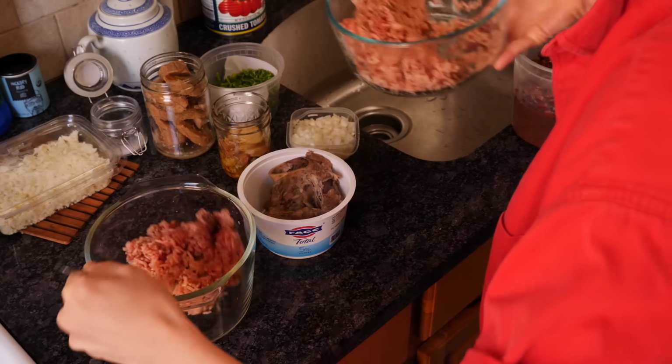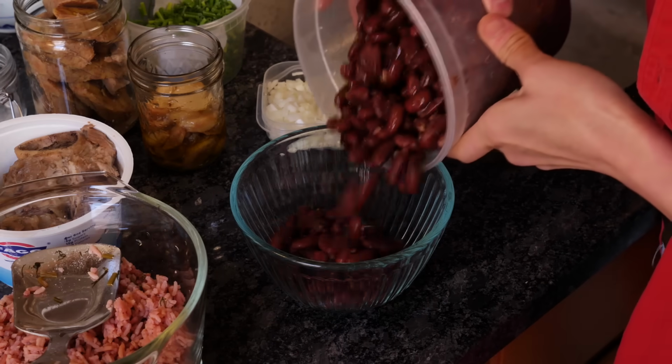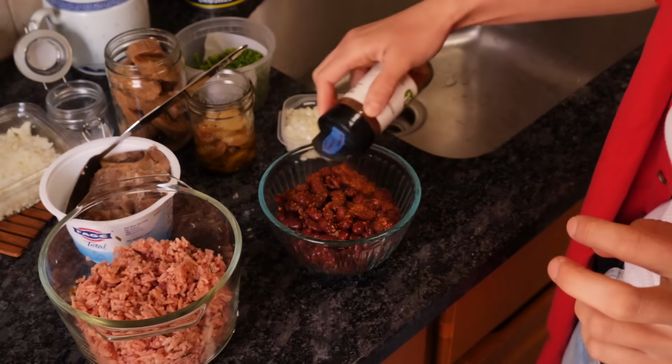To begin, for our rice and beans, I'm just gonna put the rice and the beans in the microwave and let it warm up while we work on our plantains. As always, if you know it needs seasoning, you gotta put it in.